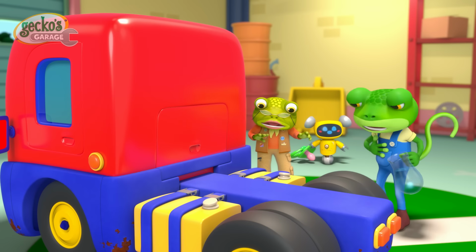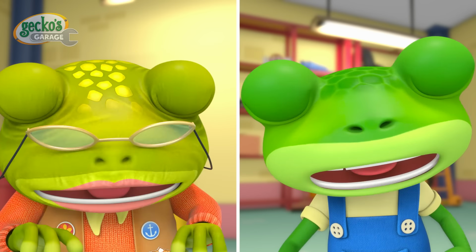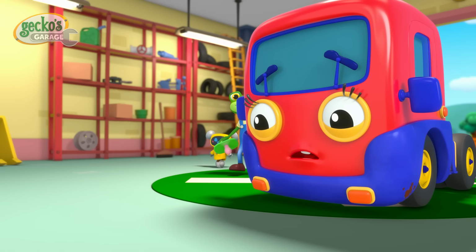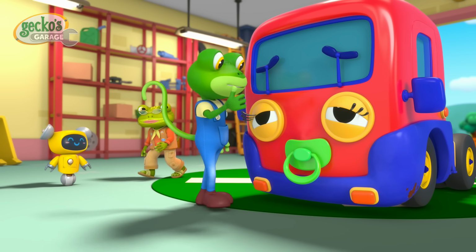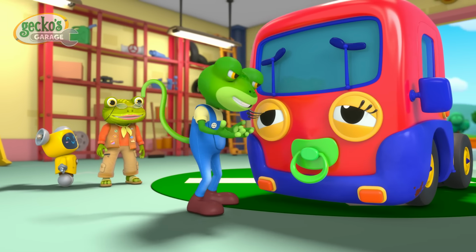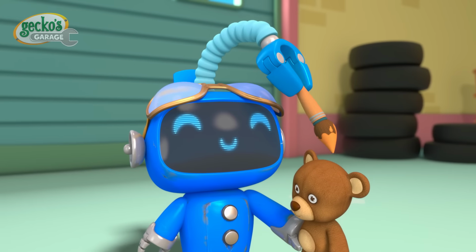Look, Grandma! Now I see what's wrong with Baby Truck! Rust spots! There's nothing to fear. It's a very quick fix, and you'll feel better very soon. I promise. Blue, can you play fixing Teddy again while I fix Baby Truck?